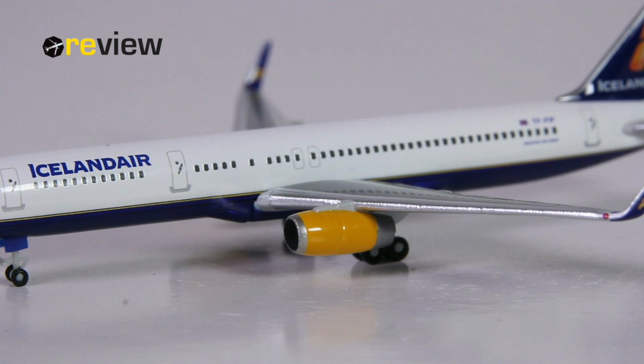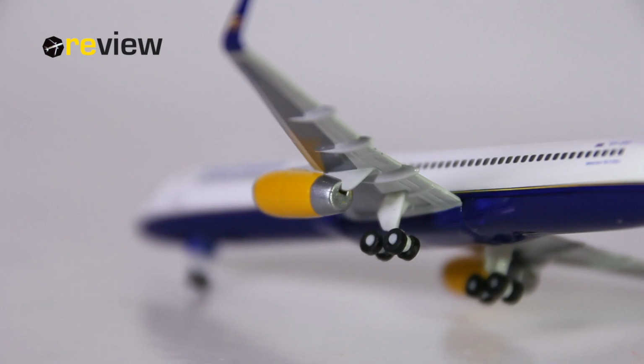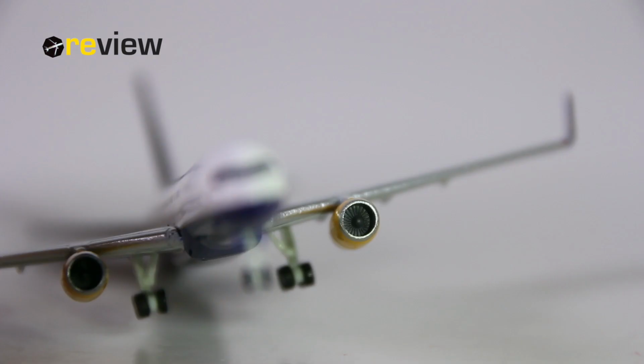The engine nacelles have been given the same yellow color as used in the Icelandair branding, giving a nice contrast to the white and blue fuselage. And we also have the nice silver leading edges. The backside, well, I'm not a big fan, but even a currently released 757 from Herpa Wings wouldn't look much better here, so I guess it's kind of fair enough. Much better, however, is the view from the front, where if we look into the engines we can see the engine fan blades very nicely.